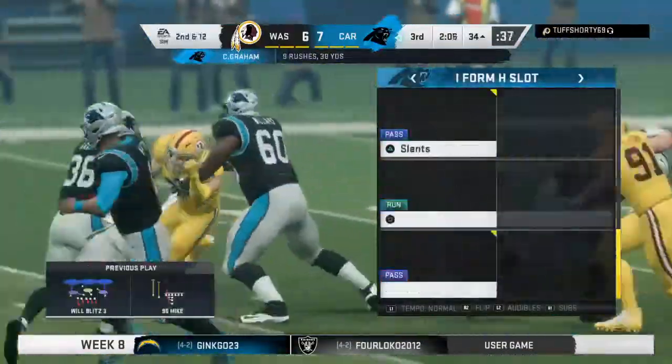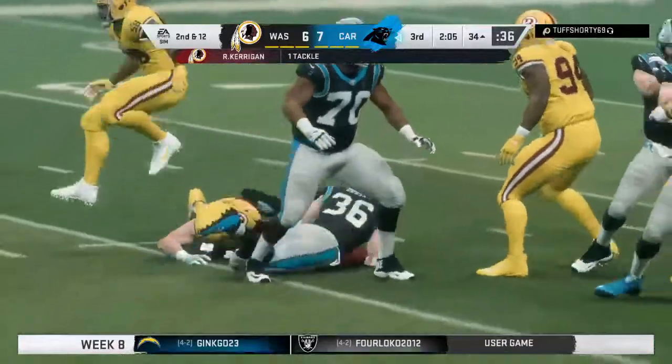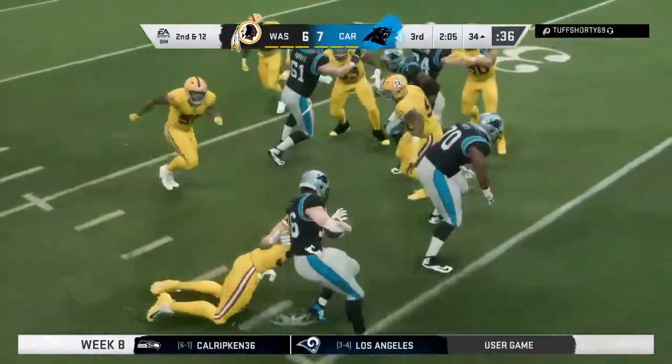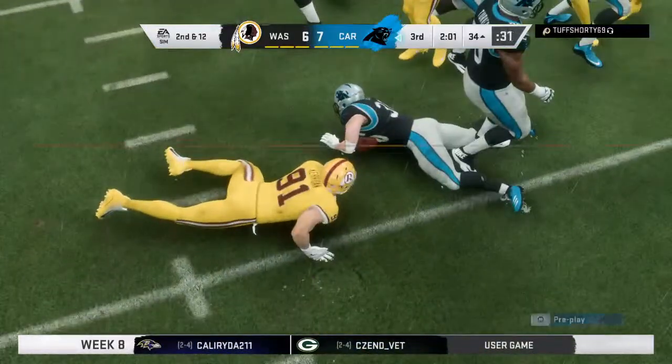And he is met quickly in the backfield. Down he goes, folded like a lawn chair. This drive starts with 2 steps forward and now 1 back. A pair of first downs, and here a loss of yardage.